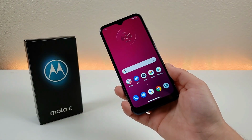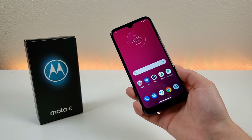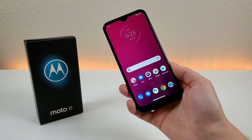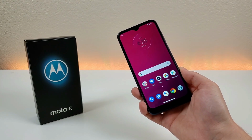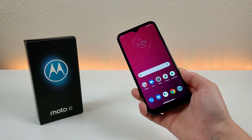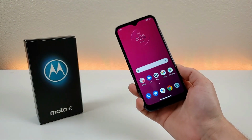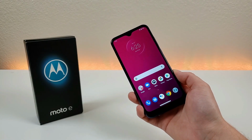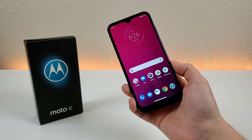And for basic tasks like phone calls, text messages, light web browsing, and light social media, the Moto E 2020 will certainly get the job done for you. But if you are looking to do anything advanced, or if you're someone who spends quite a bit of time on your smartphone on a day-to-day basis, then I probably would avoid getting this device because you certainly will notice the various hardware limitations that we do have with it. But this is the Moto E 2020 in 2022.